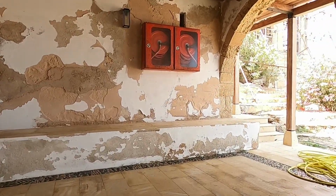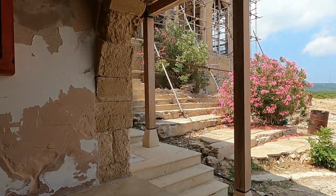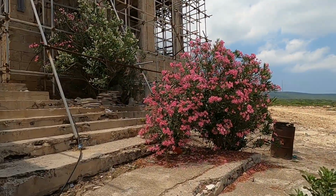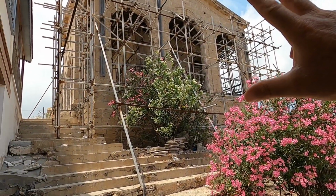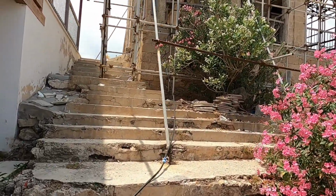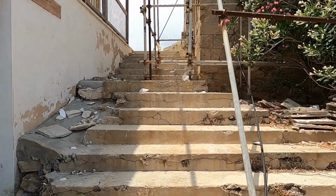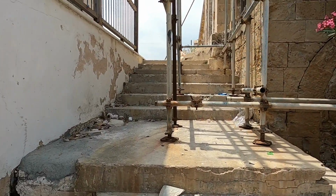Right, we'll go around the side because I want to show you some bits that have not been restored. Can you see this here on the side? I think this is accommodation. Not sure. We can go up these wobbly steps. I'm sure they're fine. They're made of concrete, they're not going to collapse. Well, let's go around the back, shall we? Do a bit of urban exploring.